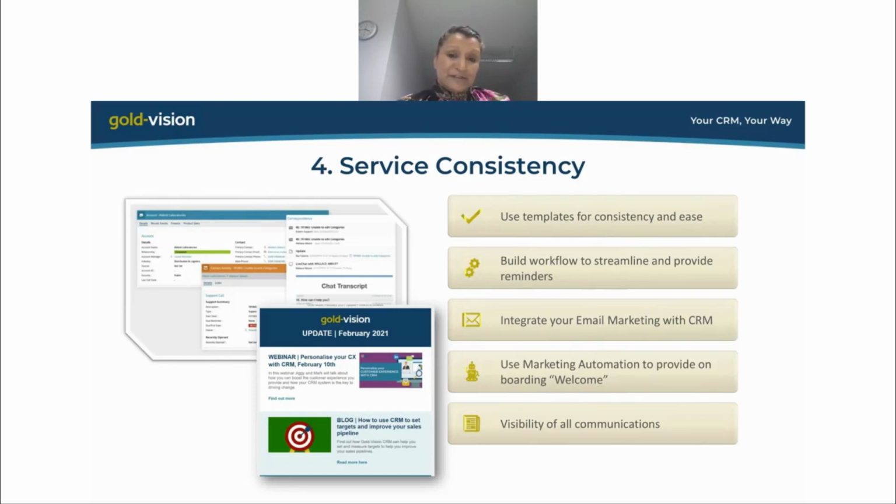And then again, on the left, you can see there where we may have had a live chat interaction with a customer. That is also embedded within Gold Vision. So it's not just emails and phone conversations that I can see. It's also live chat communication, which is automatically saved and visible for anyone that's actually dealing with that customer relationship.